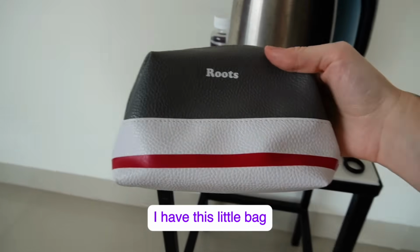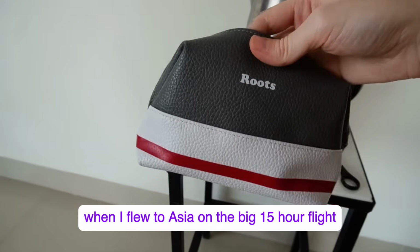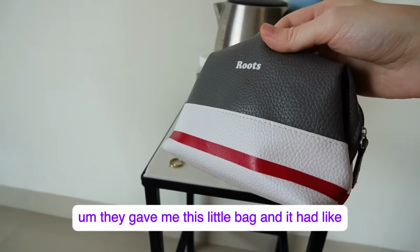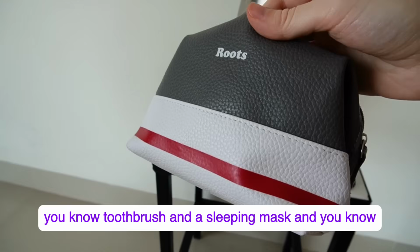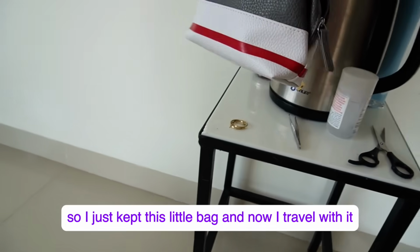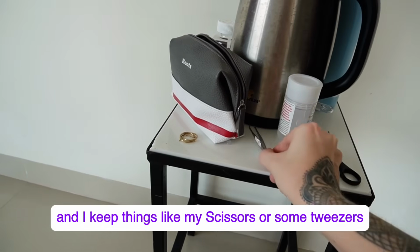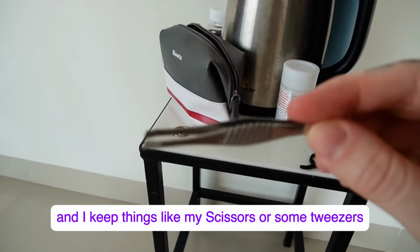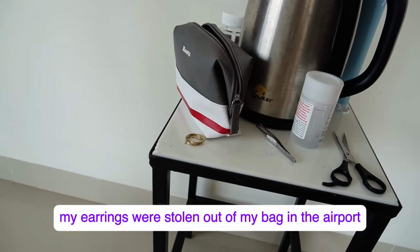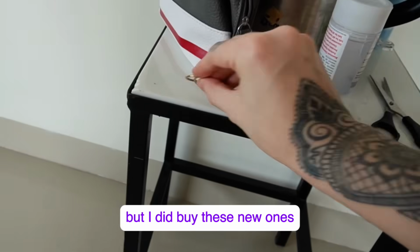I have this little bag. When I flew to Asia on the big 15-hour flight, they gave me this little bag and it had a toothbrush and a sleeping mask and stuff for the plane. So I just kept this little bag and now I travel with it and I keep things like my scissors or some tweezers. These are tweezers. My earrings were stolen out of my bag in the airport, so I don't have many earrings, but I did buy these new ones.